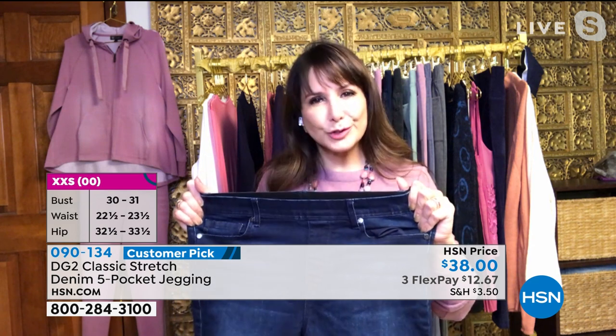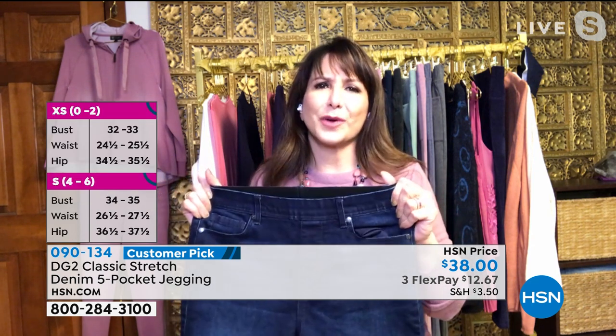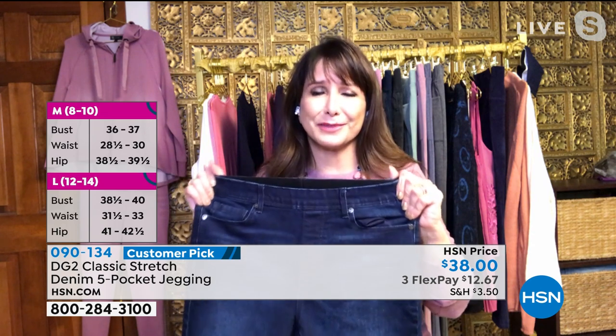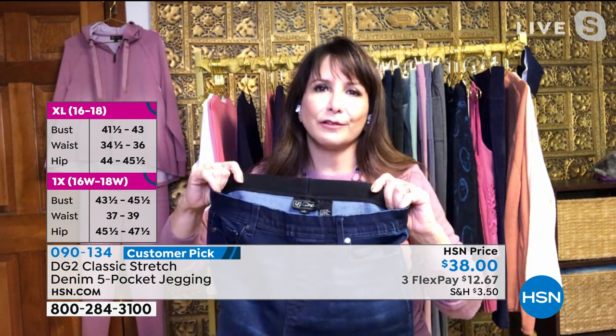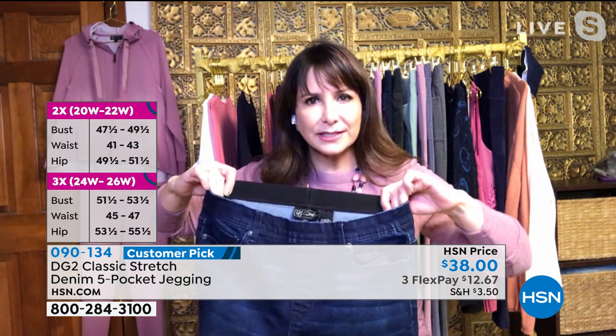Here is the beauty of classic stretch. It holds you in, you really feel contained, but there's the stretch. This is why over 16,500,000 pairs of DG2 jeans have been spoken for because of the natural waist rise. It goes right to the right spot. You have this beautiful, what I call velvet elastic on the inside of the waist. It's not gathered. It doesn't have to gather.